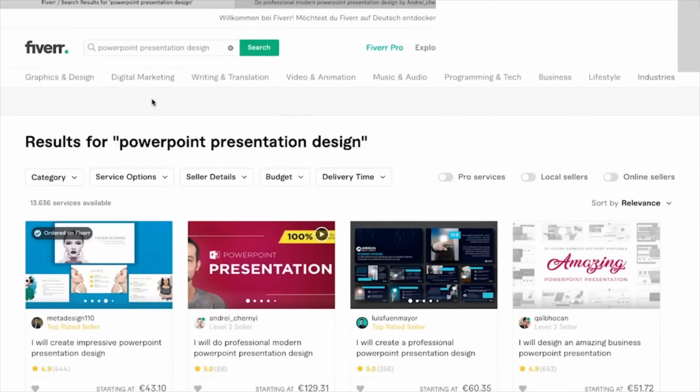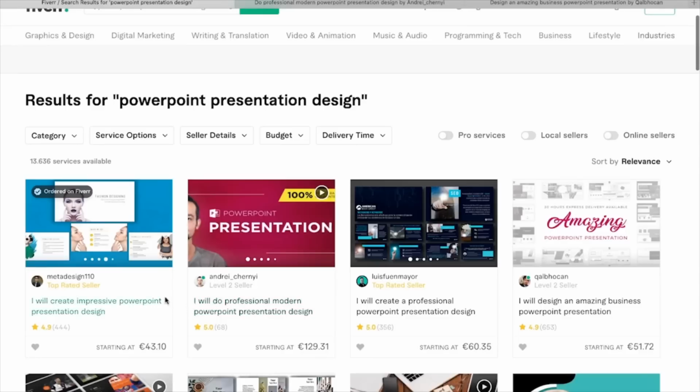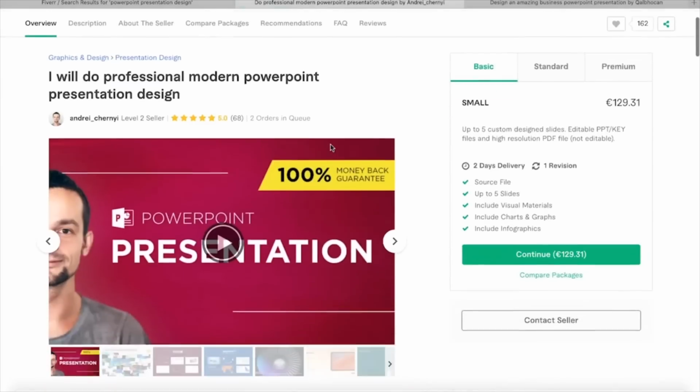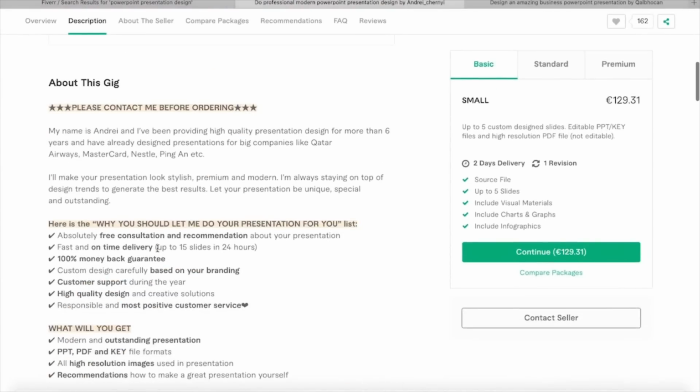success. You just want to go over to Fiverr and type in the gig that you want to create. So in my case, I've typed in PowerPoint presentation design. And then what I always do, I just go ahead and copy the titles of the 3 or 4 highest ranking sellers on Fiverr, and then I would paste the titles onto a Word file. I would do the same with the description. So to see the description, you just click on that gig, scroll down, and then you'll find the description here.